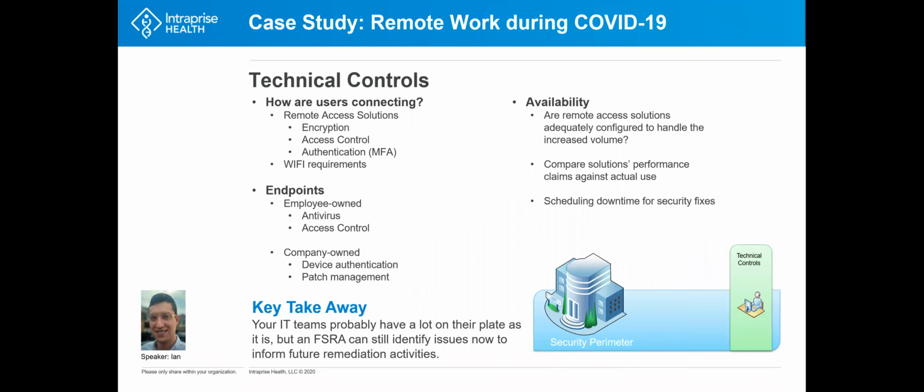Right. So obviously the technical infrastructure of an organization really represents the backbone of much of this remote work that's occurring during the coronavirus crisis, because it facilitates those workforce members' access to internal services, resources, and data via remote access solutions. And ultimately, those remote access solutions and other components will fall into scope of the FSRA activity, and we'll be evaluating the configurations and security controls that affect them.